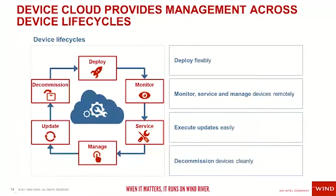All right, so back to Wind River Helix Device Cloud. Device Cloud makes it easier at every stage of the device lifecycle, starting with flexible deployment options, which means that you can have public cloud that's multi-tenant or on-premises that is single tenant. Customers can monitor, service, and manage devices remotely from one single platform or single pane of glass, which means single user interface, and execute your updates quickly and easily and cleanly decommission your devices.